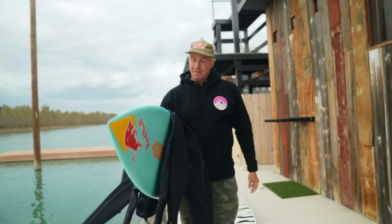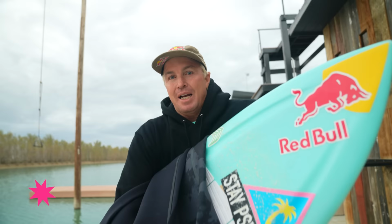Got my 4/3 wetsuit. I got my 5/4/3. I'm not sure how cold the water is gonna be. It's early in the morning. We're gonna get after it. We're gonna get some psych juice and get this day rolling. Let's go.